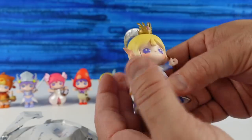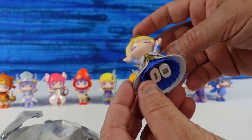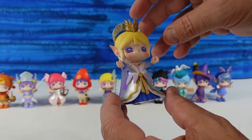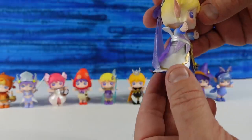Oh! I have the queen. You have the queen. I have the Shannon. The Shannon queen. Oh, this is awesome. We got the queen. That's the rare one. This is the rare one. Okay, so the queen. The queen is beautiful and amazing.